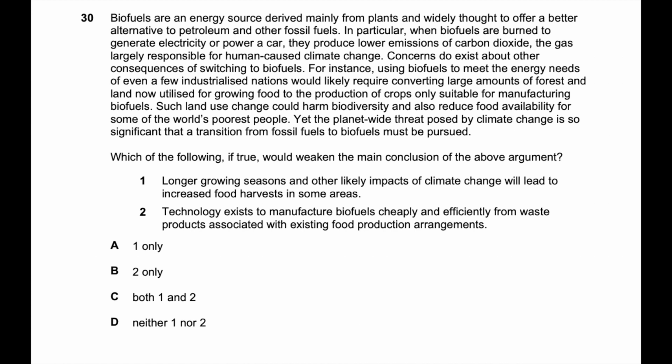Statement 1. Longer growing seasons and other likely impacts of climate change will lead to increased food harvests in some areas. This statement neither strengthens nor weakens the above argument, as the author writes about the planet-wide threat posed by climate change. Therefore, this fact would not weaken her argument that we must make efforts to halt climate change.